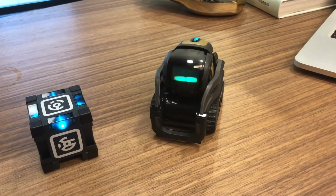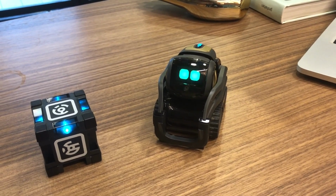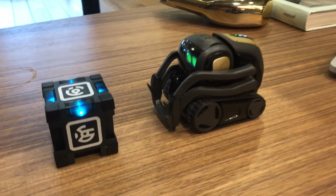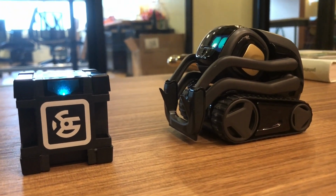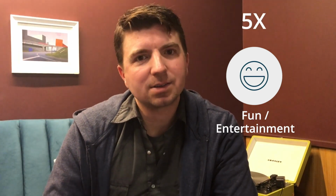But with Vector, time moves kind of slow. You have to give him a command, and you have to wait for him to respond to it. While those tricks are fun, once you've been through them a couple of times, they kind of lose some of their spark. It is fun to show them to other people, but it's not necessarily something you would come back to again and again. So for that reason, at best, with the novelty factor being very high, maybe it's about a 5x.